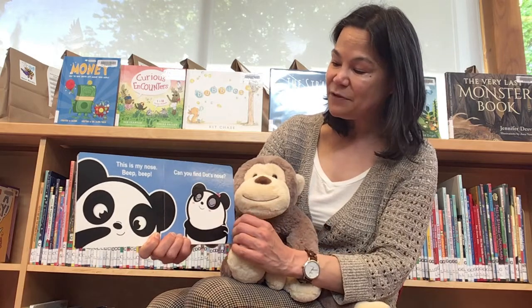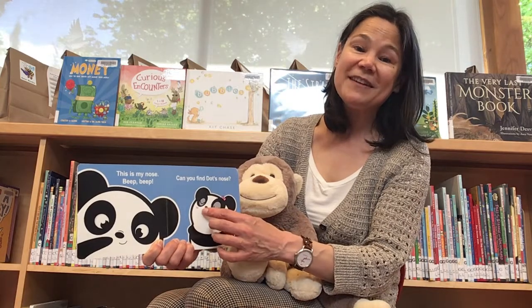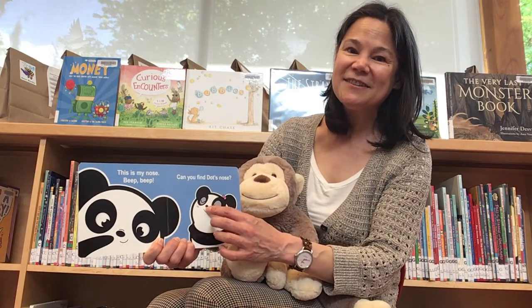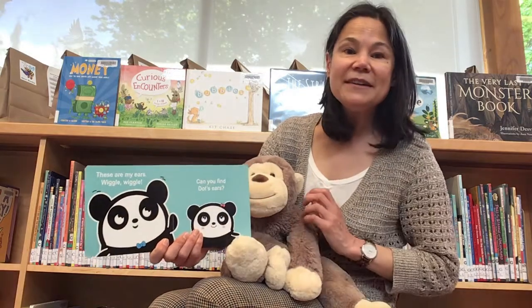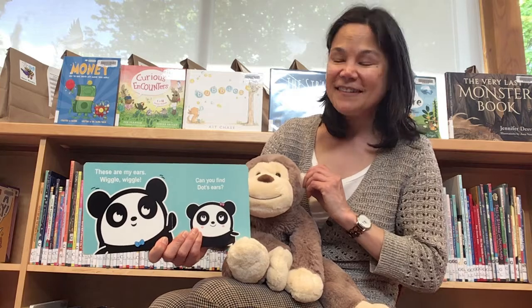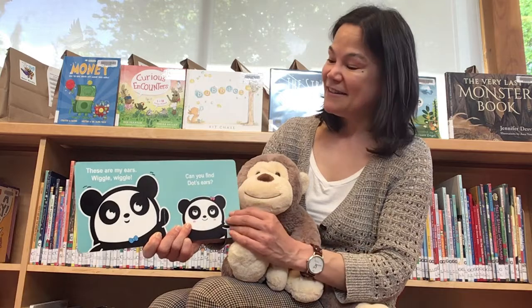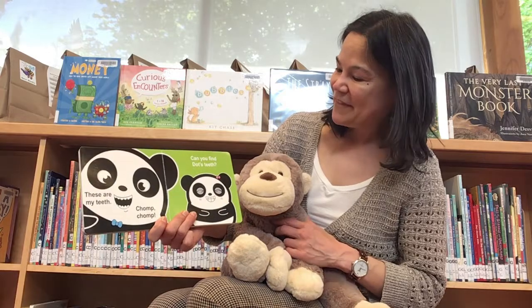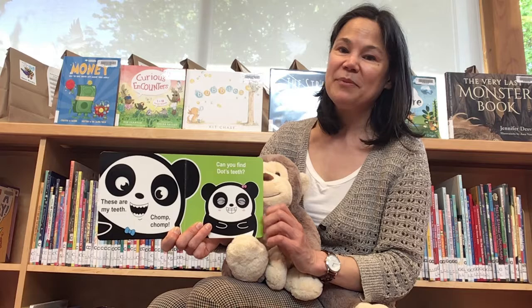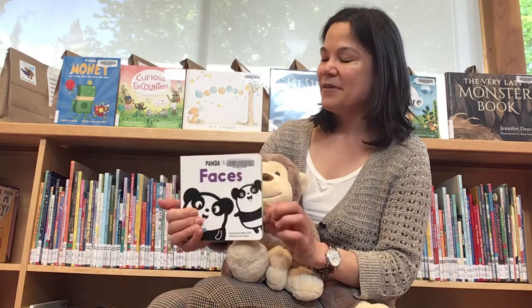And then, can you find Dot's nose? So it asks baby to interact with the book, depending on the age of your baby. So you can find Dot's nose, baby can point to Dot's nose. These are my ears, wiggle wiggle. Can you find Dot's ears? These are my teeth, chomp chomp. Can you find Dot's teeth? So this is a fantastic board book. Lots of interaction, lots of conversation back and forth. Great one.